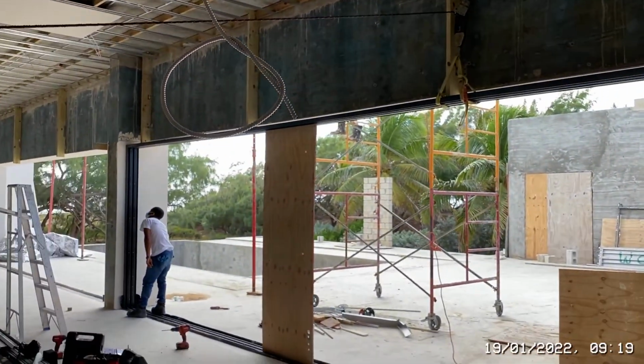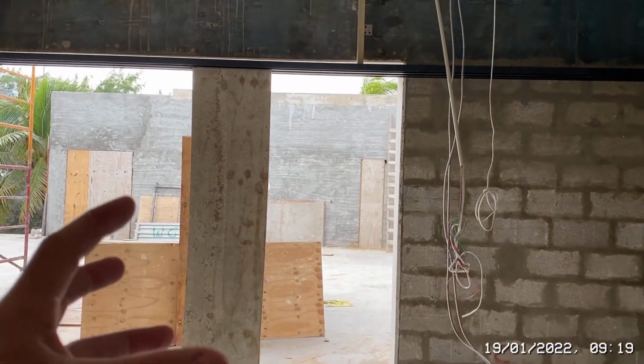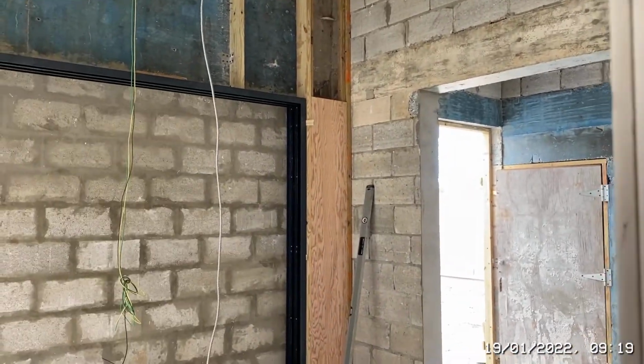The doors are being focused on today as well, so we're going to get these fixed up and then also build one of the frames and make sure it slides as it should do. The guys obviously spent some time getting the corner piece over here done, which is great.